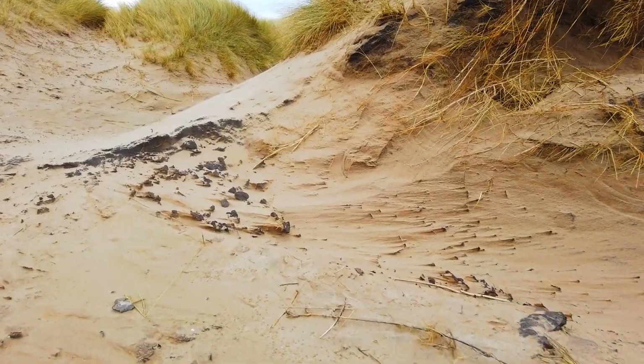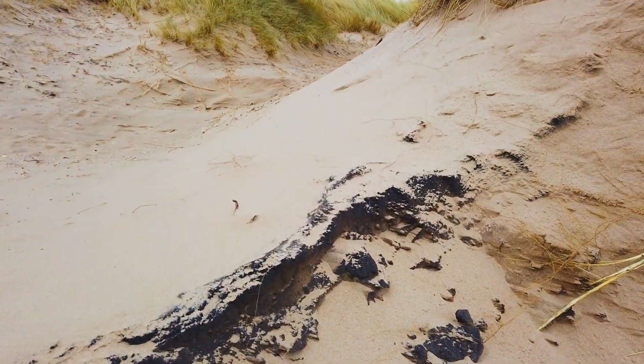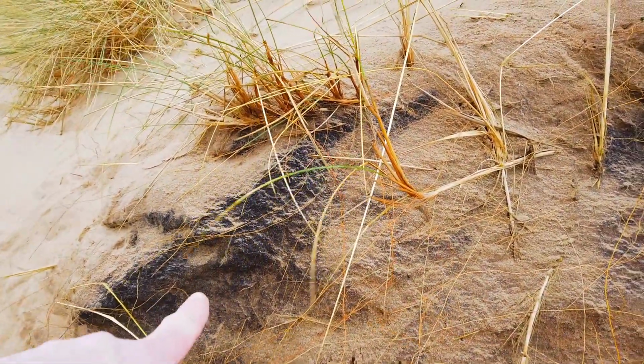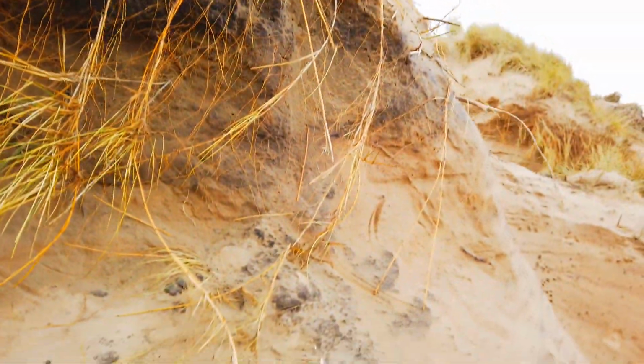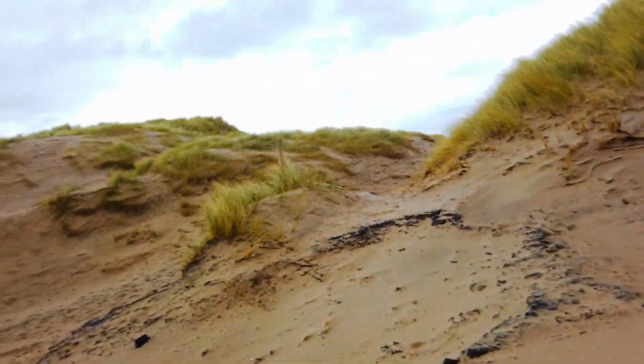I was never any good at walking in sand. Right, let's have a look at some more. This is one of the dunes, as you can see there, and there. Goes all the way. So it's a pretty extensive dump.